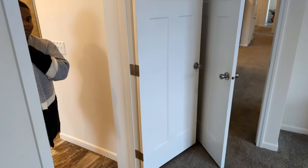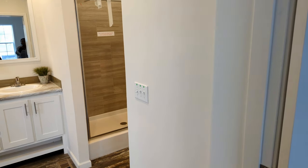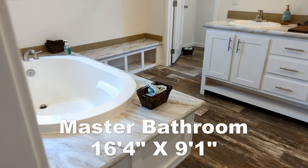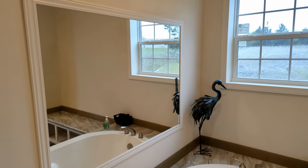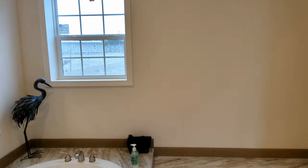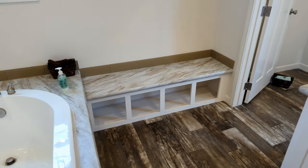Come on in here into the bathroom. We have Amber peeking around the corner. Hi. Hello. All right, step around here to the left. We have a nice large garden tub with a mirror and a window and a little bench where you can get dressed, put your shoes on, and all that.